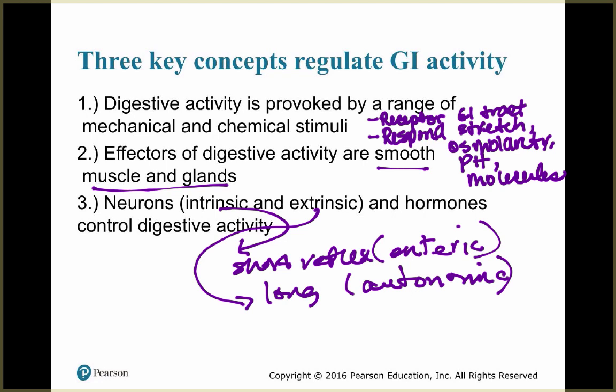When we're talking about hormonal control, hormones from cells in the stomach or small intestine can target cells in the same or different organs to secrete. And we're going to talk a little bit more about how the hormonal controls work.